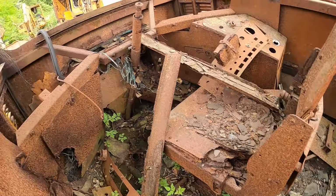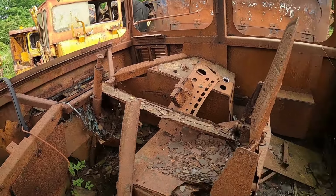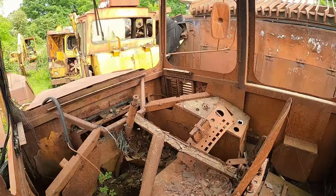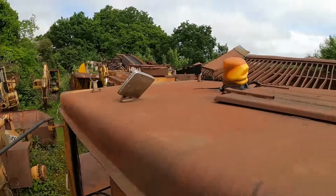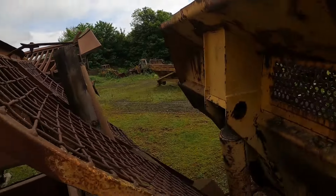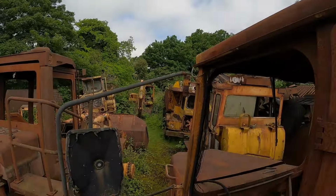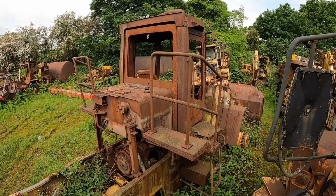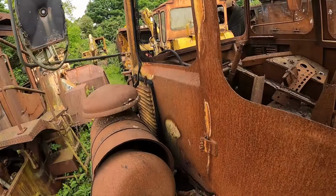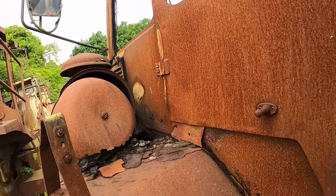So this is the old driver's seat. Steering wheel's long since been taken off. All fucking rusty. Trees growing in there, look. That tipper, trees are growing in that tipper. So we'll try and get in some cabs, if not all of them. Been here for some time by the looks of it.